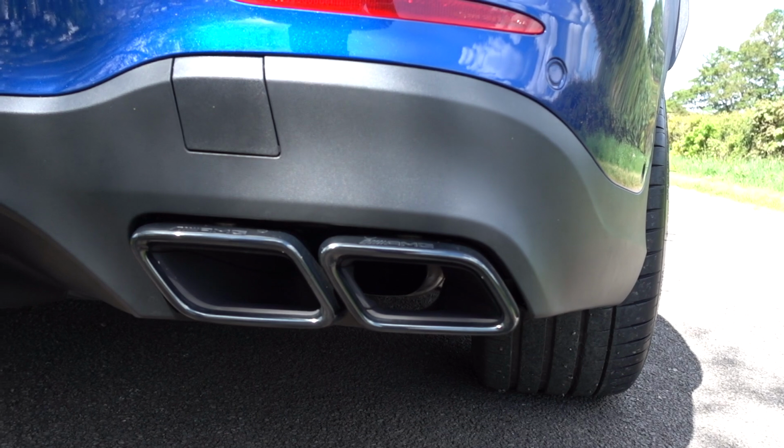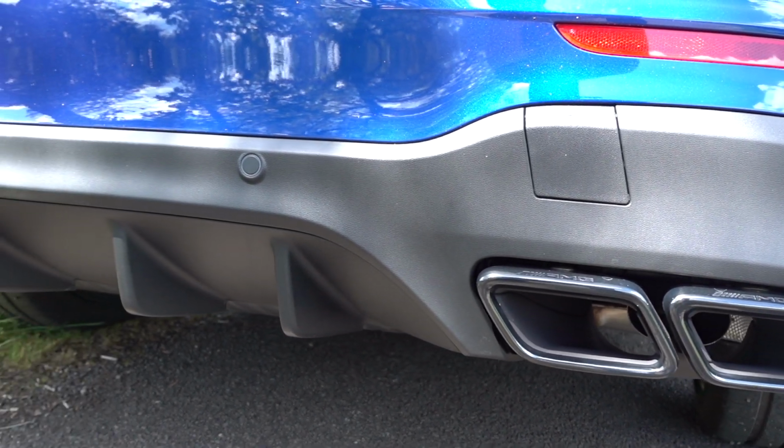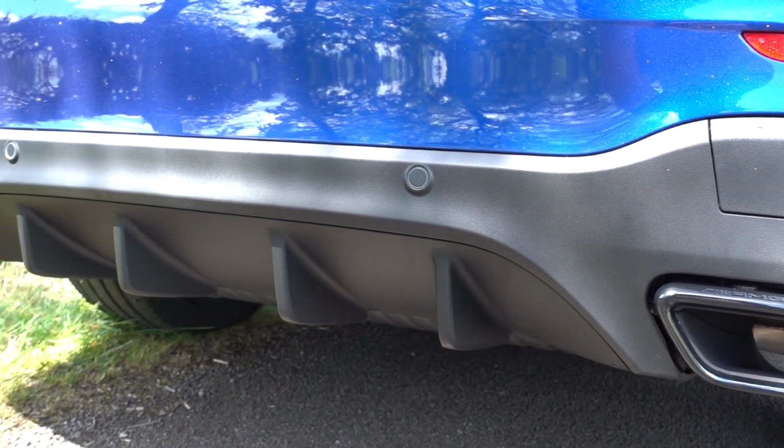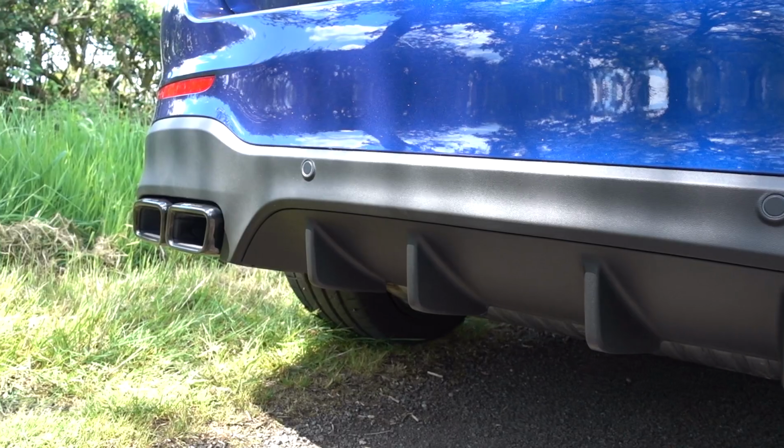Right, so that's in normal sort of comfort mode. What we're going to do now is put the car into dynamic mode, and that's going to open up some valves, so Sport Plus, and then we're going to give it some revs.